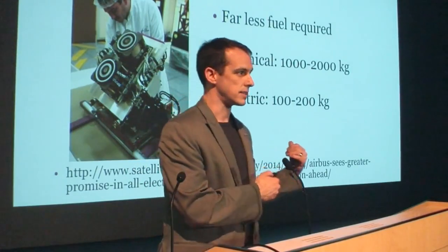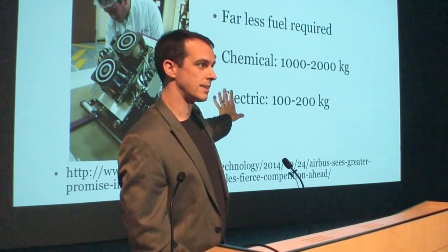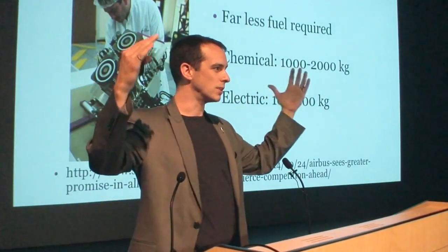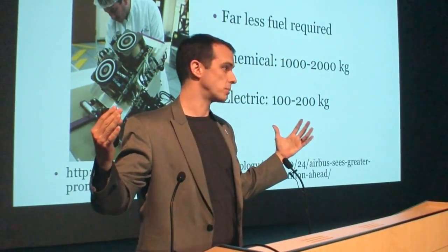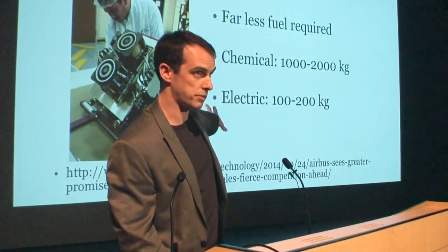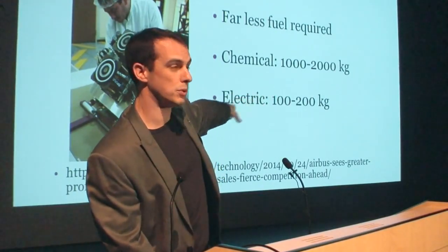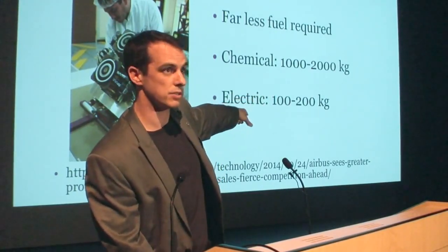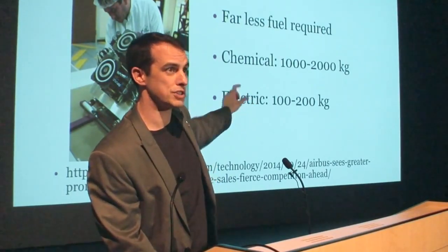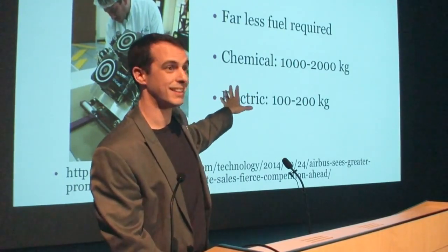The innovation here is that now there's no chemical propulsion system on board at all. So you save yourself the 2,000 kilogram tank of fuel and all the hardware that comes with it, and you use a little bit higher power to run these electric thrusters. So as you see there, the total transfer orbit fuel needed is in the 100 to 200 kilogram range, so a 90% savings. That's a ton of mass, and if you're launching at $10,000 a kilo to the geosynchronous transfer orbit, that's a ton of money saved.